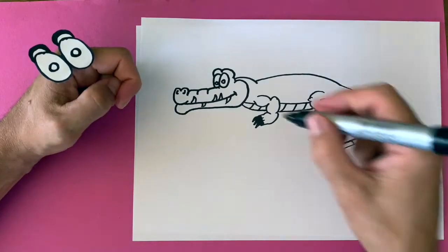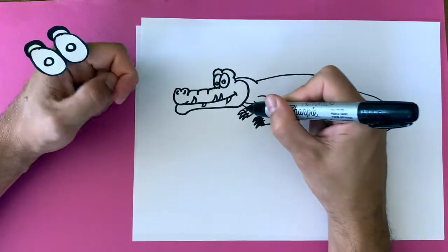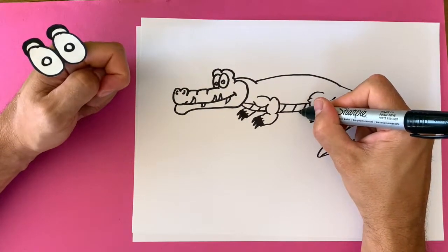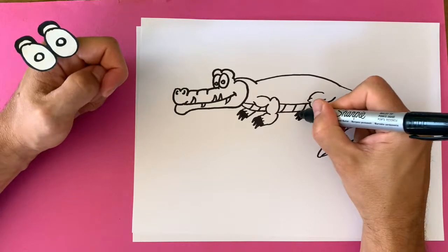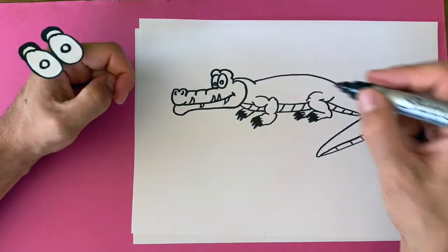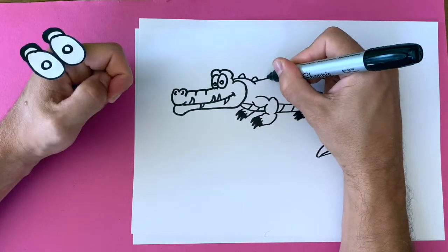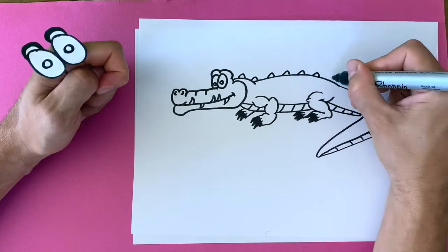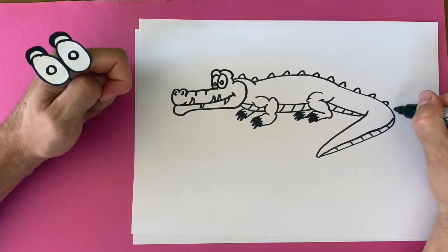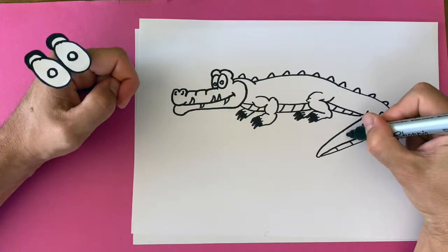Looking good. Let's draw his other front hand, just like we did the first. Let's shade. I think we'd see a little bit of his back leg. 1, 2, 3. 1, 2, 3. Line, line. Good job. Now we're gonna draw the spikes on the crocodile's back. Easy peasy, just like this. Whoop, whoop, whoop, whoop. And actually, if you think about it, those spikes would continue down like this.